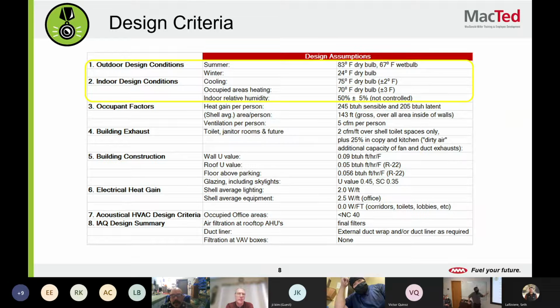If we look here for outdoor design conditions, during the summer, say we're looking at 83, our design criteria for this area is going to be to maintain a 75-degree interior space. On the flip side, for heating, during the winter, we design our buildings to maintain a 70-degree temperature inside our space at outside temperatures down as low as 24 degrees. Now that's a baseline. We can design for more extremes.